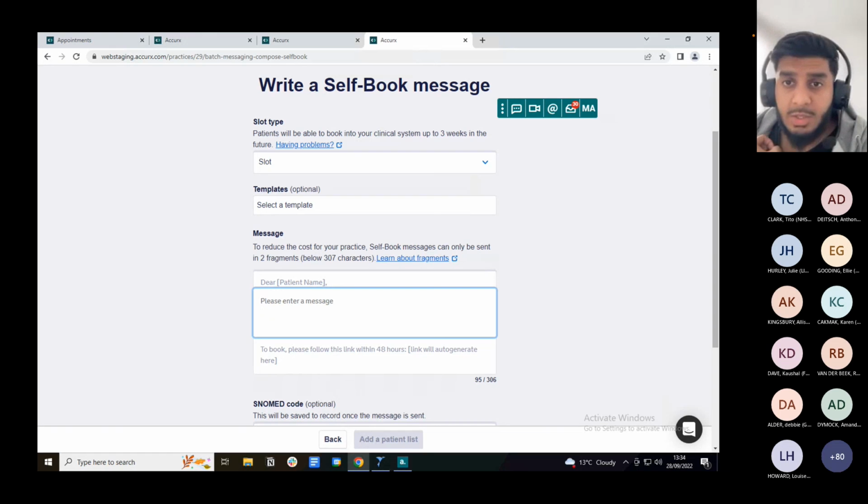If appointments are blocked, not embargoed, can they be booked? I'm not too sure on that. I'm assuming that if they have been blocked, they won't be available or visible for the patients, but I can go back and double check that with the team and then get back to you.